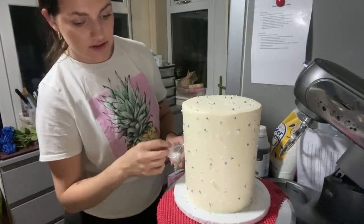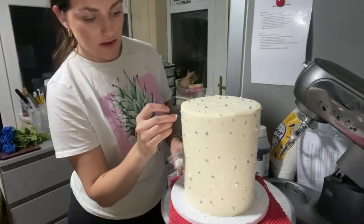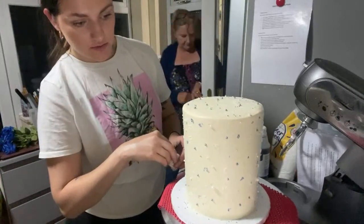So yeah, the image that she sent was very full of sprinkles, like it was covered. So I'm just trying to match that the best. So we're just packing on.